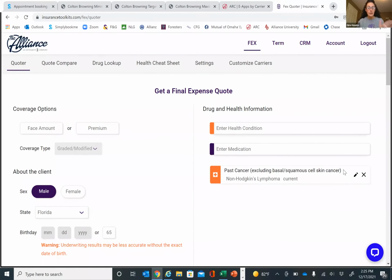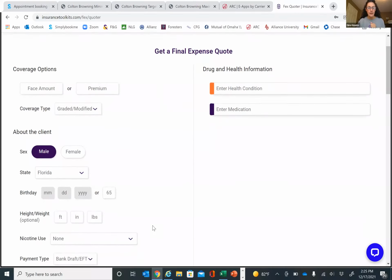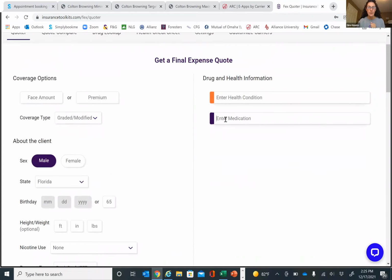All right. So now we're going to do a different scenario. We're going to have our same 65-year-old male. We're not changing any of that, but we're going to make up a concoction of medications here and see what it gives us based on the concoction of meds that we have.